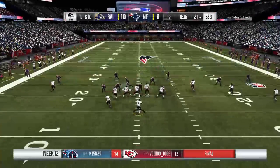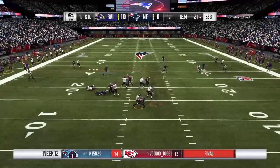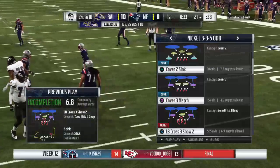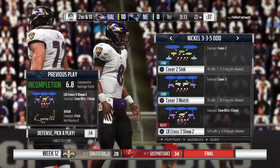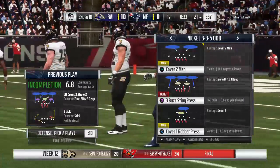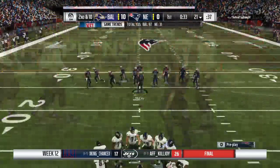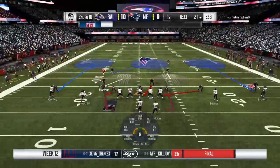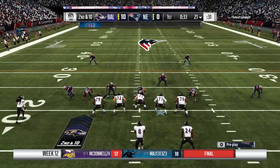On 1st and 10, it's Jackson. And he takes a shot on the release as this will be incomplete. And that's one he's got to be happy to have back. There wasn't a hole open in the zone. You'd have to think on early downs like that 1st down there, need to be a little bit more careful. Yeah, fortunately for him, got a couple more downs to play with. From the 21, it's 2nd and 10.